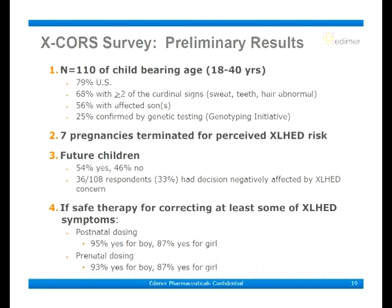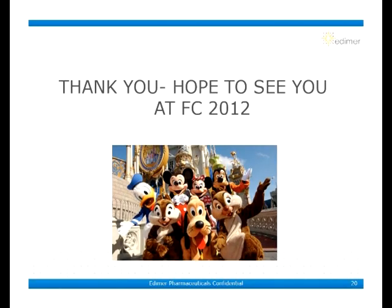So that really brings to a close a summary of what we're doing, of where we are, what's planned for 2012, and I've put a picture of the Edimer crew on the last slide, number 20, hoping to see as many of you as possible at the Family Conference in 2012 and to share a full summary of what we've done in 2011, and hopefully we'll be in the midst of moving into our clinical studies in 2012. So thank you for listening, and I hope we're near to being on time, and I'm happy to take any questions.